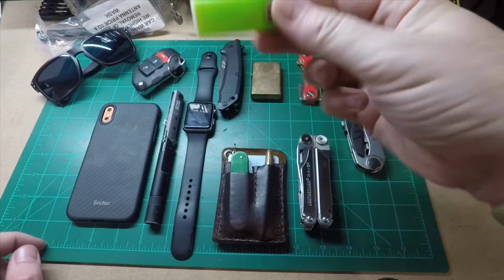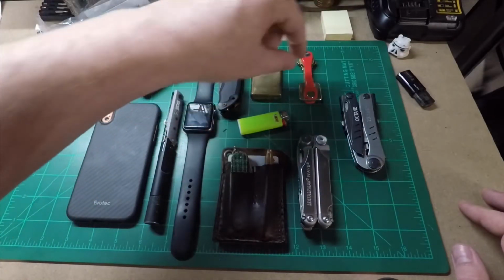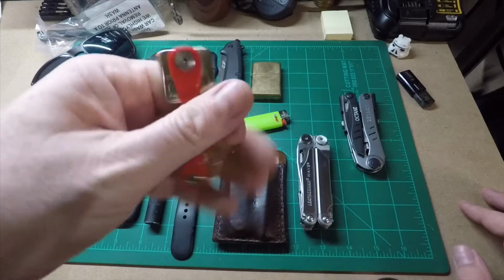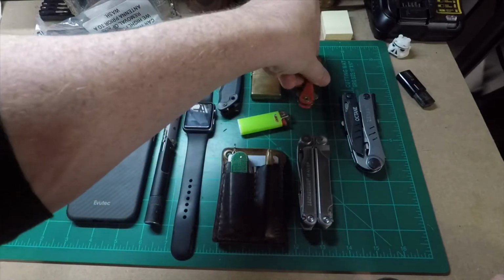Look at that, first time. Just a little green one. Typically, you guys know I carry the red for cigarette, but went to green this time. My keys, same thing on the Key Smart. Look at the donkey key from my new office. It's huge. I don't know why they got these big block things, but they did.